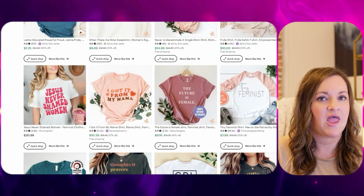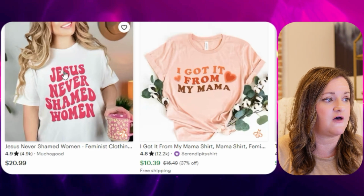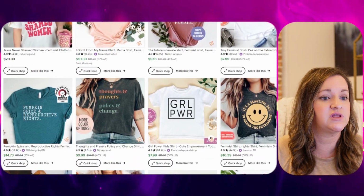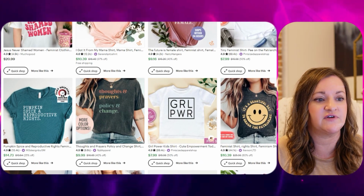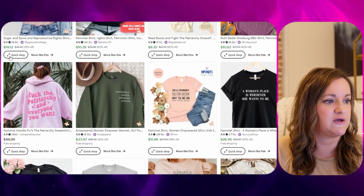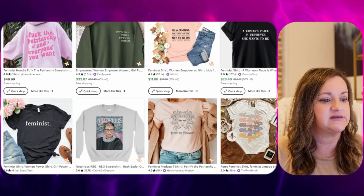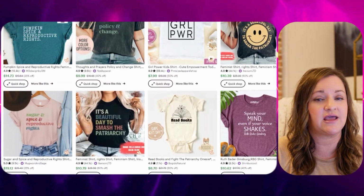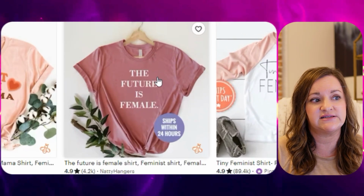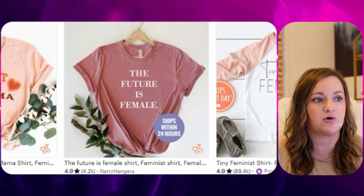of designs. And as I'm scrolling through here, I am seeing a few of the trending retro type groovy print, which is really popular across all types of different niches. So I think that is the way that I am going to go ahead and move forward with my design. And then the quote or the saying that I'm going to use is "the future is female," just because I didn't see any of this particular quote that was done in the retro theme.